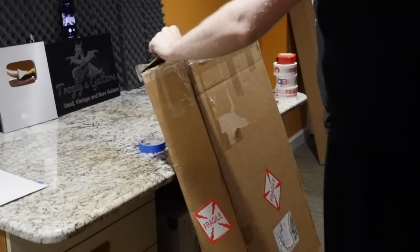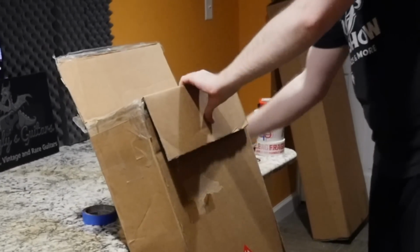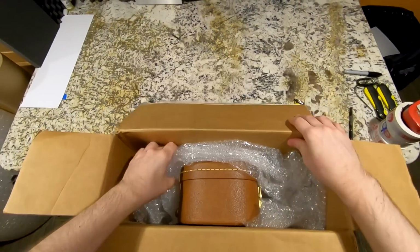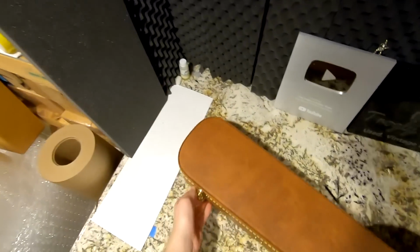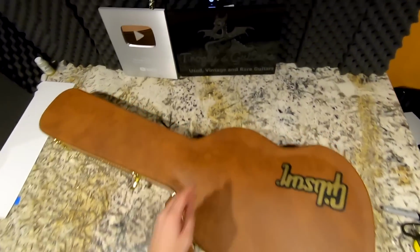I saw this when it was first listed on the secondhand market. I missed out on it at that point in time. But it just happened to show up again. I think it was in California. So let's go ahead and throw this up here and take a quick look at what kind of junior this is and what makes it special.